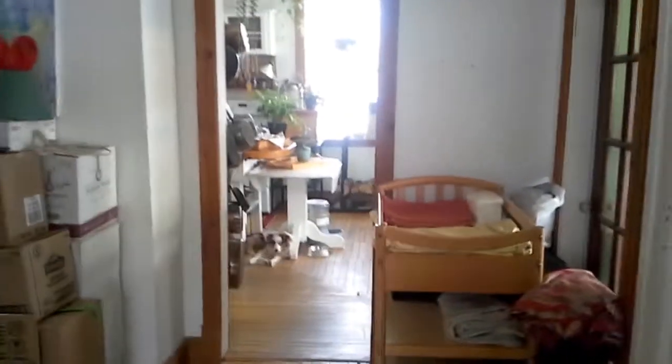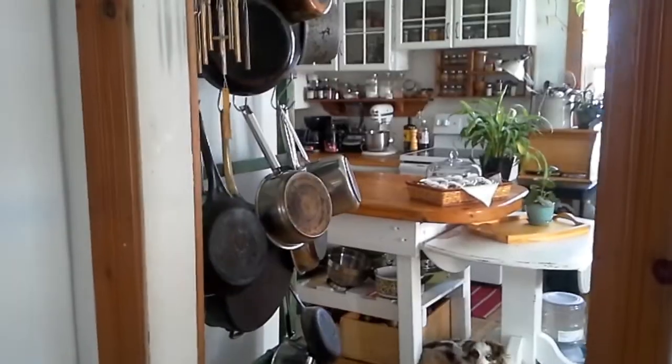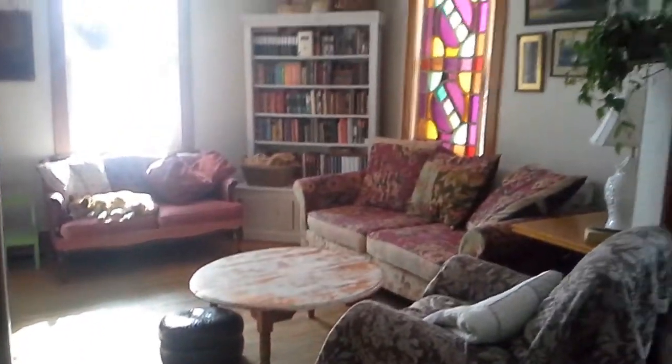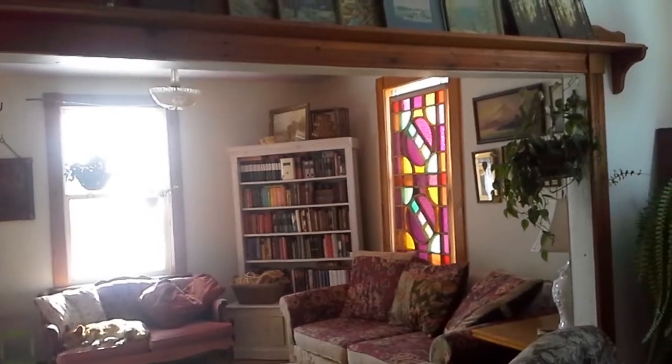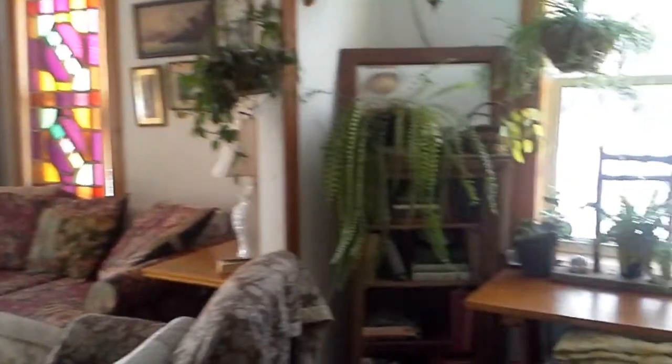Alright, coming through again, and this goes all the way around to the kitchen. There's a cute little puppy. This puppy's name is Opal. Then we're going to walk back around again. Again, we'll take a look at the trim above the arch. Perfect room to sit and read or paint.